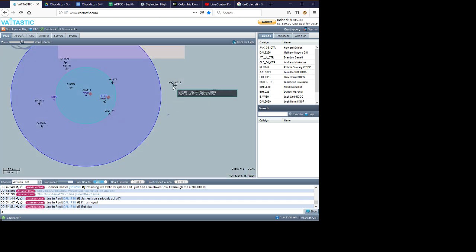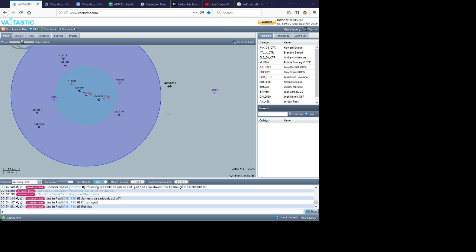1144, you're 7 miles from Tyson. Turn left heading 300, maintain 4,000, establish on the localizer. Left 300, 4,000, and 12 steps to localizer, cleared ILS approach, 28 left, 28 right, Delta 1144. Thank you.